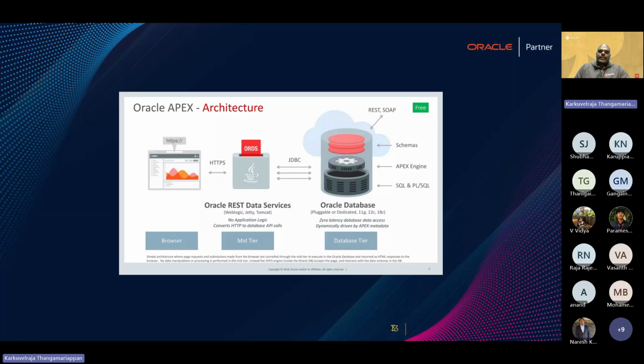So the moment I request, it goes to the Oracle data services. This can be WebLogic Server or Jetty or Tomcat. Okay, Tomcat, you can use the free version. It all depends on the organization which server you want to deploy. There is no application logic here. Okay, so for development you can use HTTP, but when it comes to production, it must be a secured one, so it's advised to use HTTPS. It's the mid tier, and then the third is the database tier, which is the Oracle database.